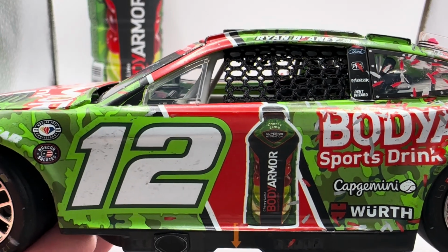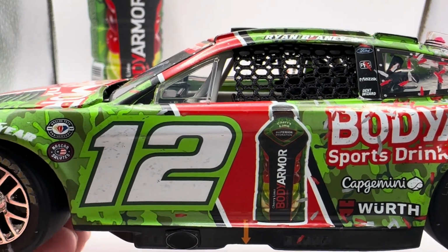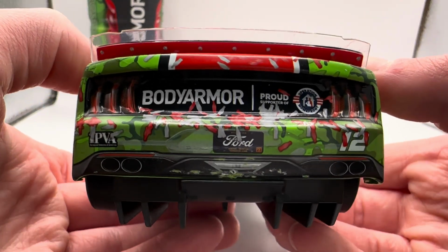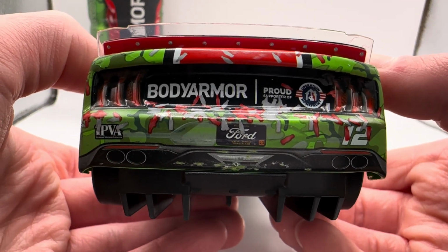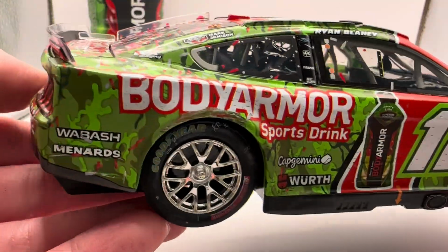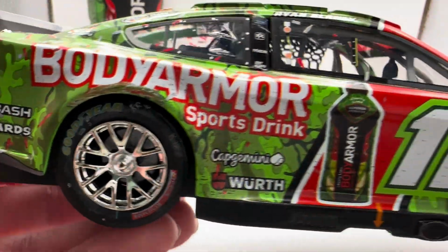We did take a look at the clean version of this paint scheme back in the day, because this was one of those cars they produced early, so this was ready to go in time for the race. They had this at the track and you could get this at the track. I'm pretty sure that diecast got pretty rare.